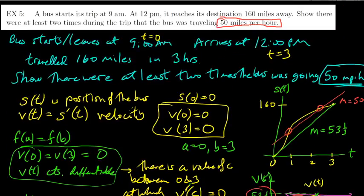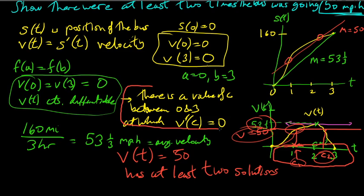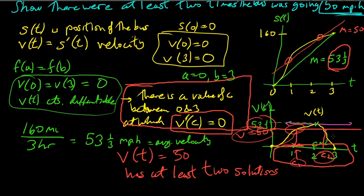Again, somewhat of an abstract question. If you use the mean value theorem here, or Rolle's, I think it's Rolle's theorem in this case, but it could be either, then that guarantees that the velocity has to be 50 miles per hour. Oh, this statement here where I wrote v prime of c, that just means the acceleration is 0. And that just means that at some point the velocity maxed out. And it could have happened at 53 miles per hour, but it could have happened faster than that. I mean, the bus was probably traveling faster than 53 miles per hour at some point. We just don't know when.